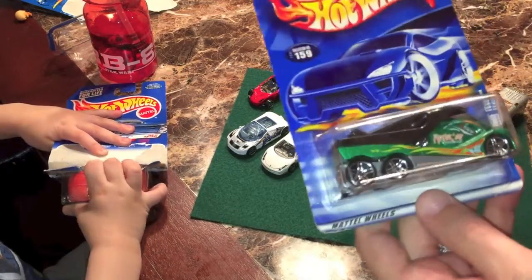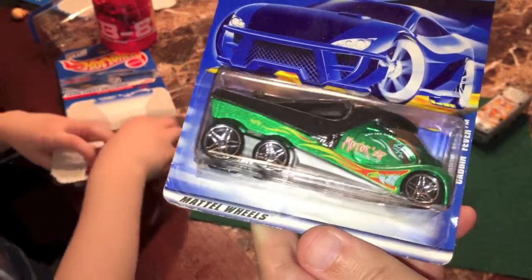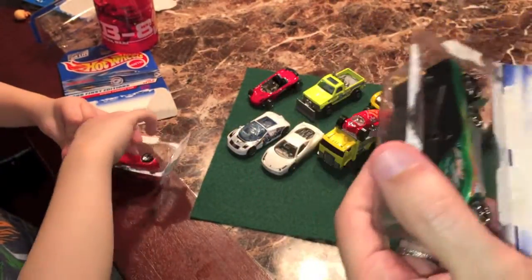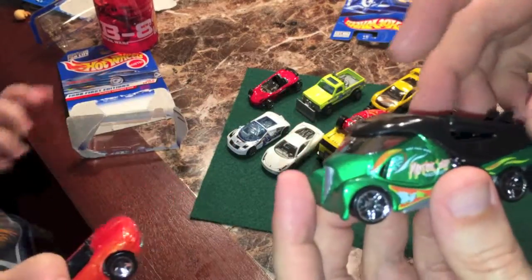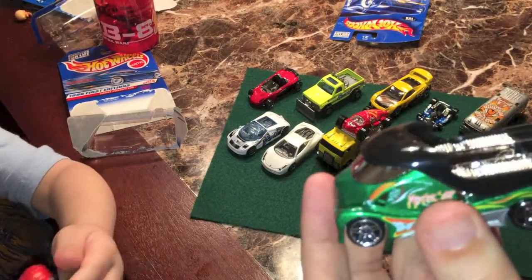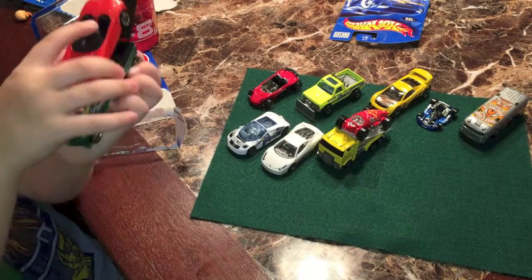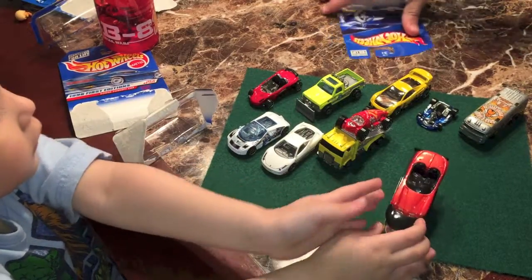Oh, I'll get this one started here. Last up, we have 2001, number 159, Cabin Fever, again. But this time, we're going to open it up. Check him out. He's like a tow truck, isn't he? Just folds down. I like doing that. Maybe we can put a little car on there. Maybe so. All right, sit him down here and let's take a good look at the rest of our fleet.